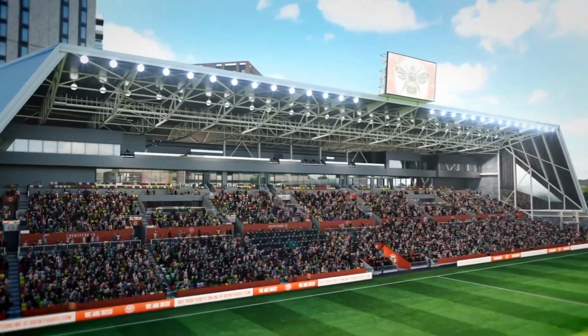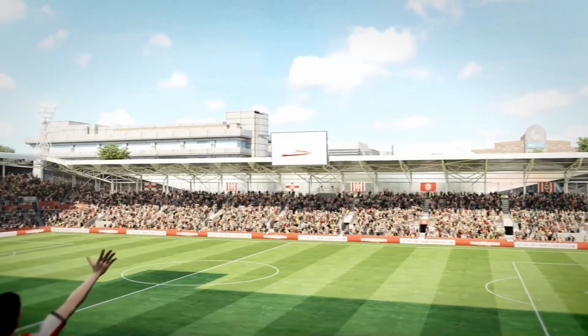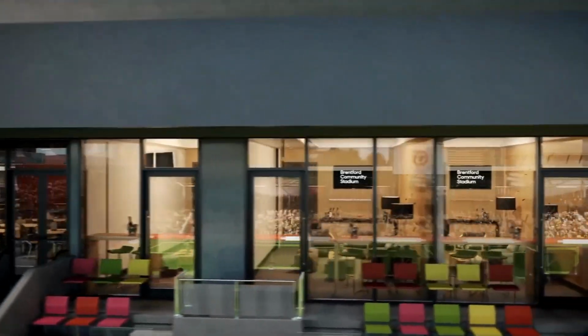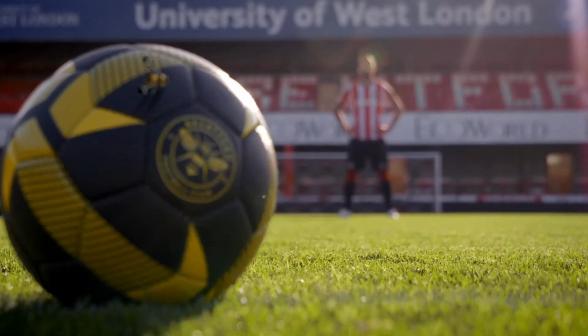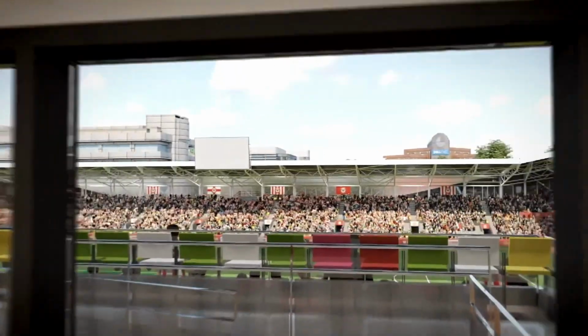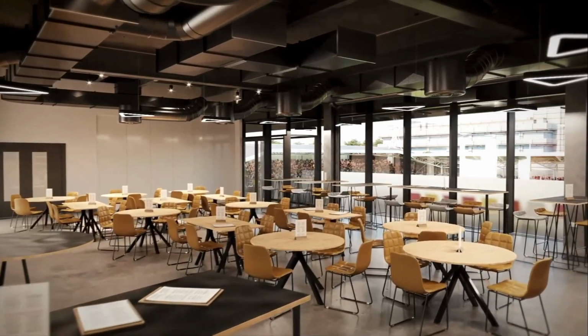What's perhaps most impressive is how Brentford involved fans in every stage of the design. From seat colors to concourse layouts, supporter committees had real input into creating a stadium that feels like it grew organically from the club's culture. When you're watching a match here, you're not in a corporate bowl. You're in a purpose-built home that amplifies everything that makes Brentford unique.